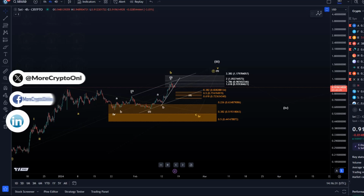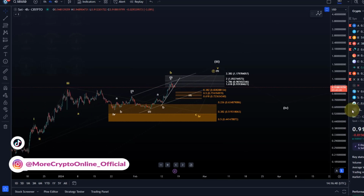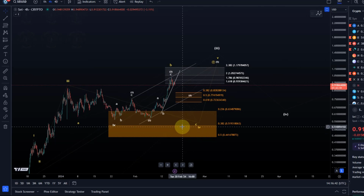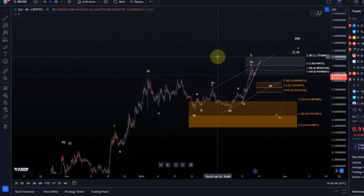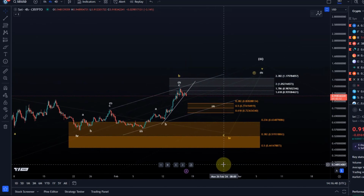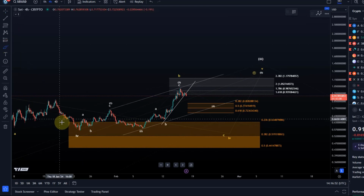So the SEI chart has broken below the ascending trend line that we talked about in the last video yesterday. Basically what I'd like to look at is only this structure here. And in yesterday's video, I basically highlighted two things. First of all, that I'm primarily watching the white wave count.